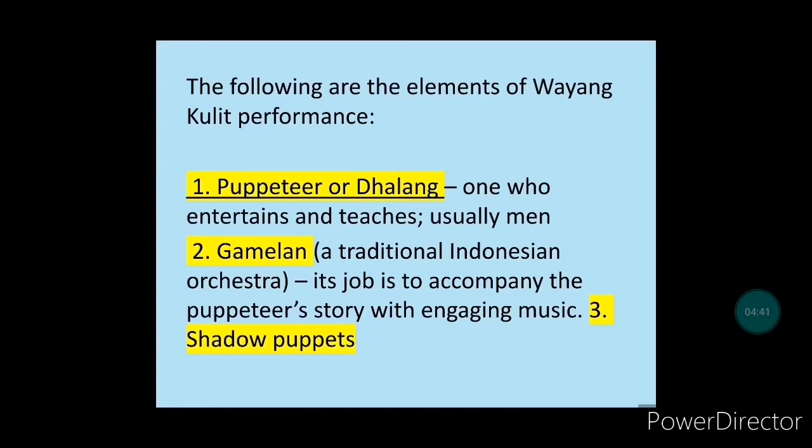Next, we have the gamelan. A gamelan is a traditional Indonesian orchestra. Its job is to accompany the puppeteer's story with engaging music. So gamelan serve as the background music during the performance. Then number 3, we have the shadow puppets.